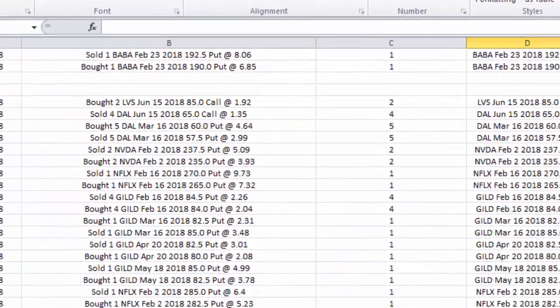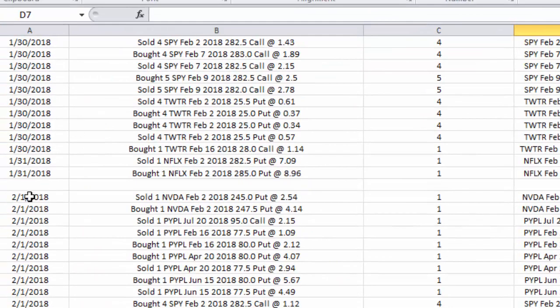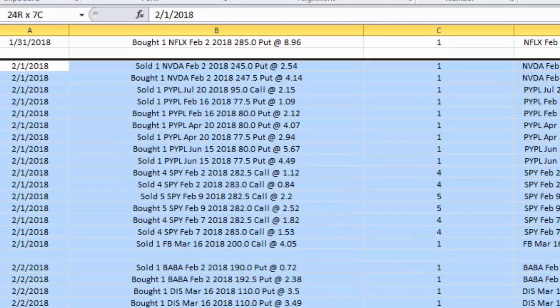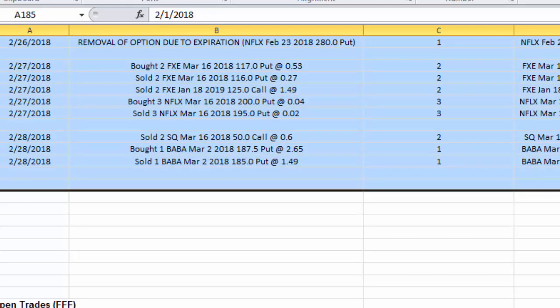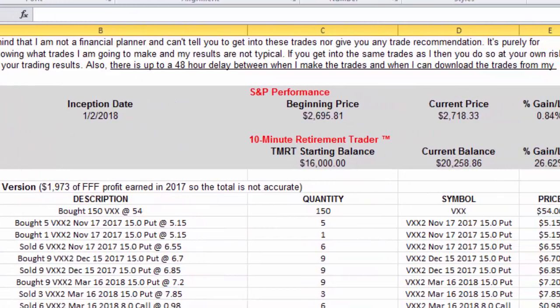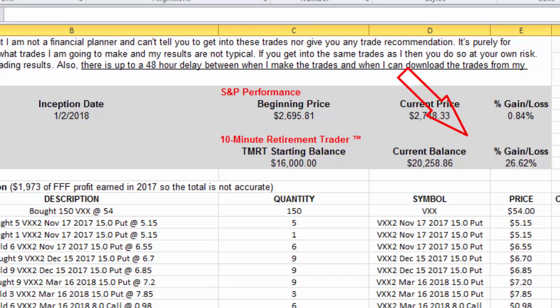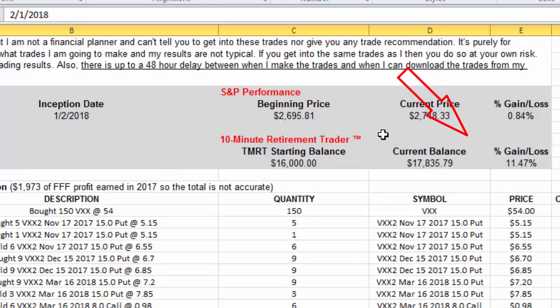What I'm going to do is delete all of my February trades right here, and hopefully I don't screw up this Excel. This is my master copy. So I'm going to delete all of February, and let's come back to see where I was at the end of January. I was up 26%. Now I am up 11%. All right, so what really happened is I gave back some profits. So that's keeping things in context.